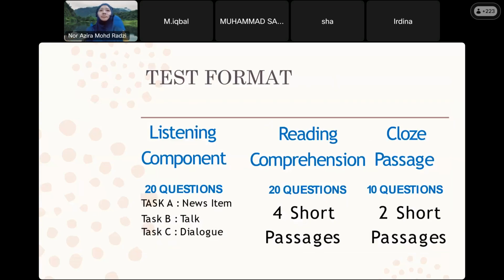Okay, the test format. This is very easy. Although it's easy, not so many students have passed. Listening component, you have 20 questions. Task A is about news items. So anything about the news. For example, they might be talking about COVID, they might be talking about Ramadan, the fasting month and all that. Task B is about a talk.